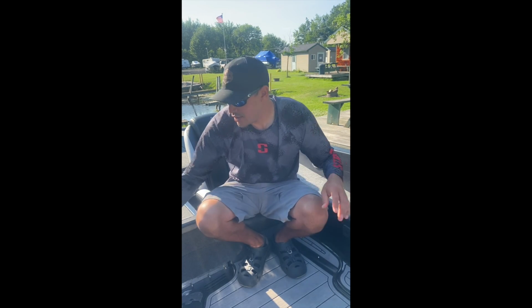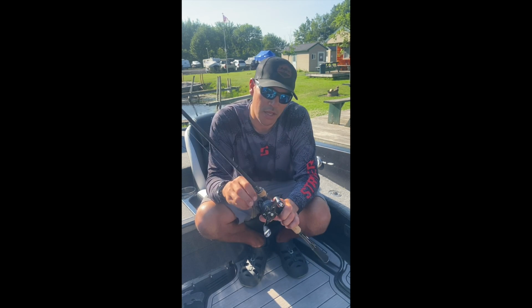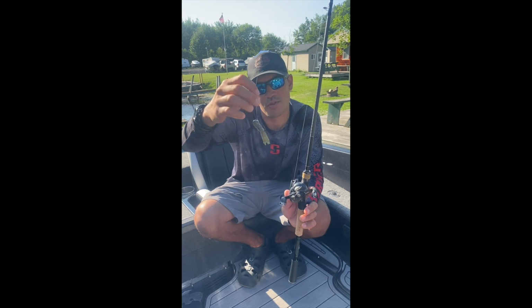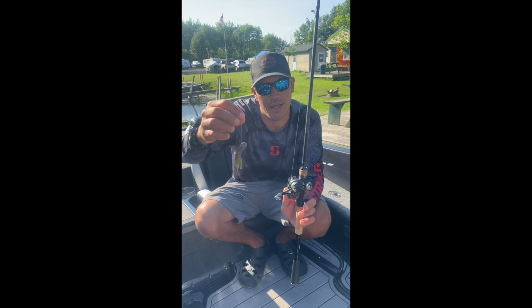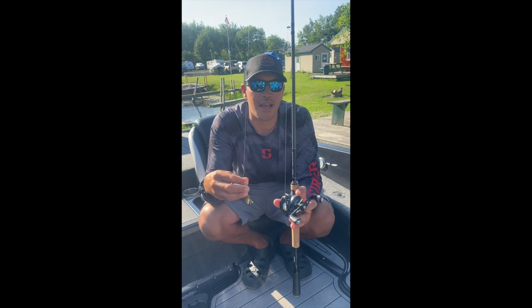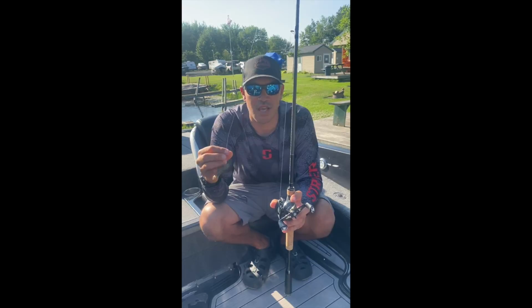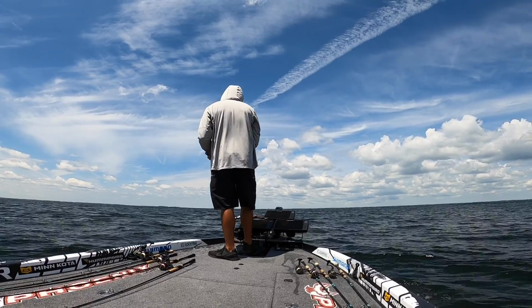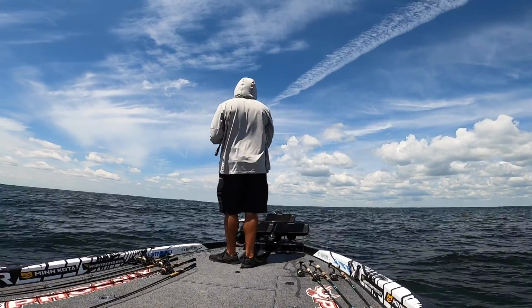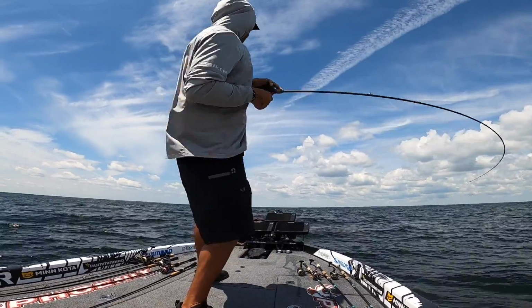The last rod and technique I pretty much used was this right here. It's just a 3/8 ounce tube, green pumpkin tube. It's got a little bit of copper and purple flake in it. I was actually throwing this on a bait caster, and I did throw some on a spinning rod on a 1/4 ounce, but this 3/8 ounce, I was out dragging around a lot. The wind picked up yesterday real bad, and I was able to really kind of horse those fish in with this bait caster here.